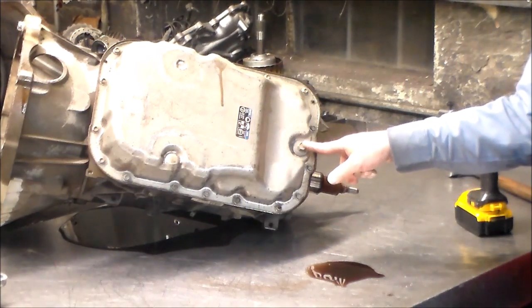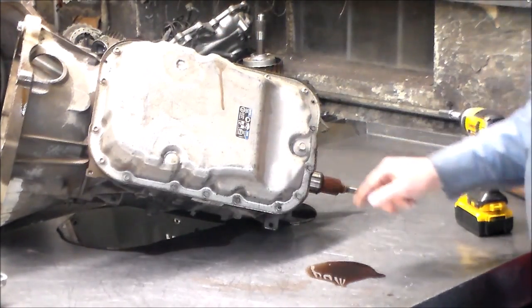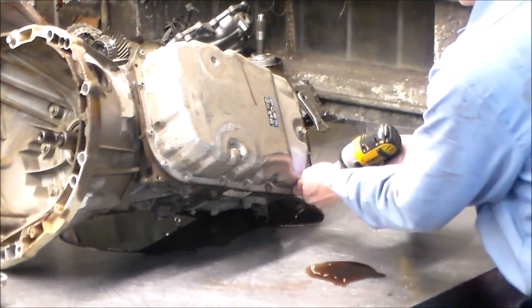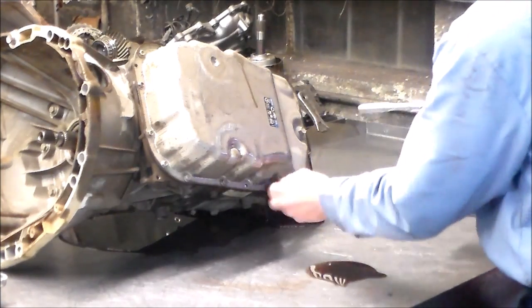That's where you check the fluid here. You fill it from the side, and you check it from here. And that thing doesn't smell too good. We'll see what this pan looks like.